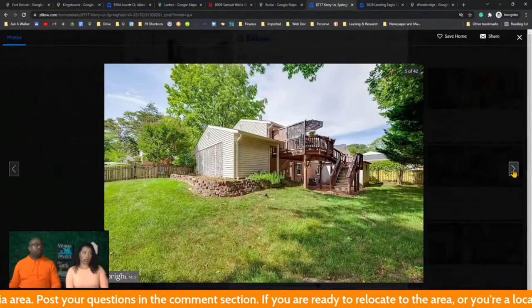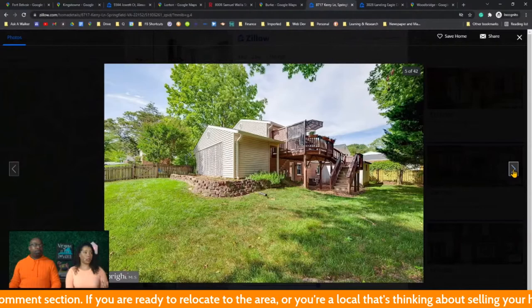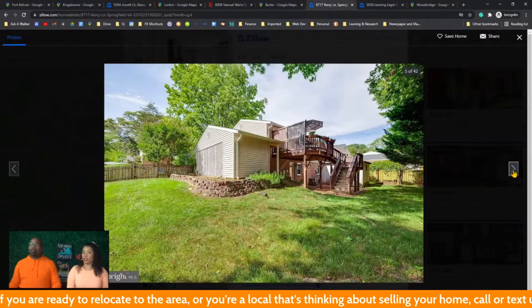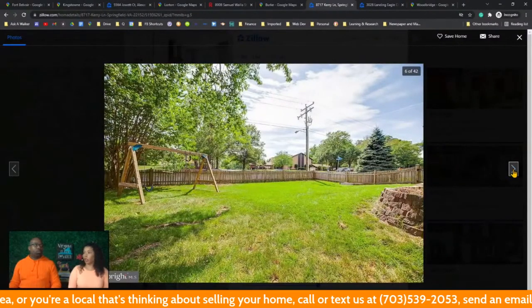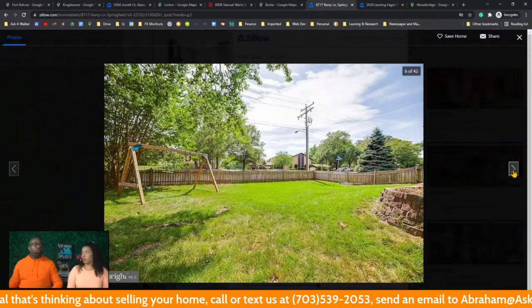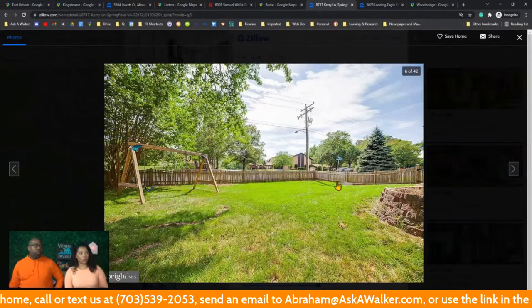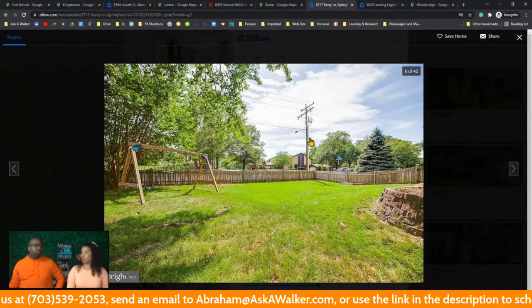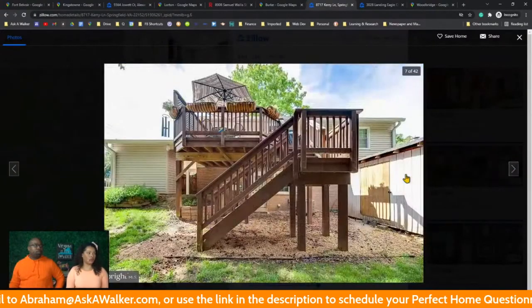Now, big backyard, right? This is significantly more backyard space than you would expect to get elsewhere in Fairfax County in this price point, because usually to get a yard this size in Fairfax County, you're looking at $200,000 to $300,000 more, if not $1 million, just because of the yard space. But in Springfield and Burke, I don't know if you would get as much yard space in Lorton, but this is just an example of what you can expect in the Springfield Burke area.